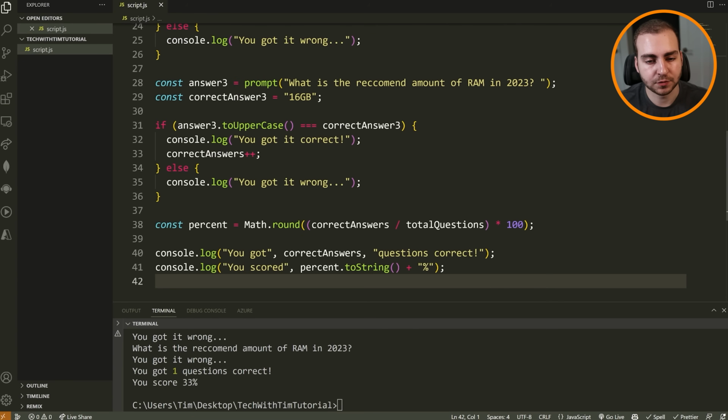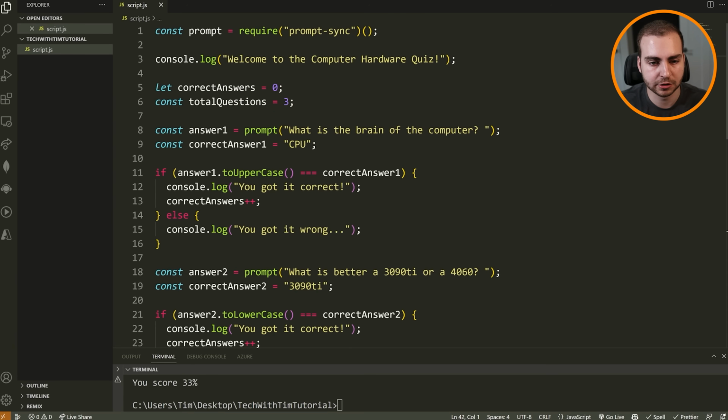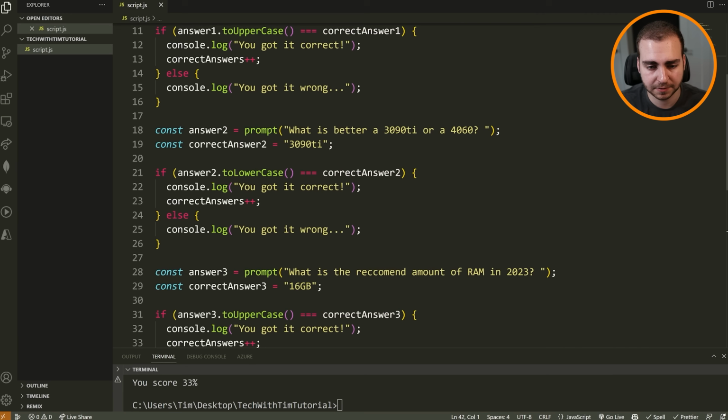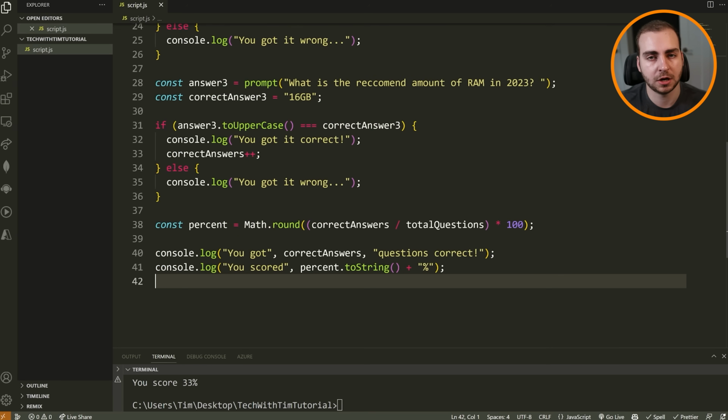Okay, so that is project 1. I know there was a lot of stuff we covered there. I'm going to go faster in the next projects, but I was assuming you had 0 knowledge of JavaScript. We went through a lot of stuff here. Don't worry if it's a little bit confusing, but hopefully this was helpful, taught you a bit about JavaScript, and you're ready to move on to the next project.